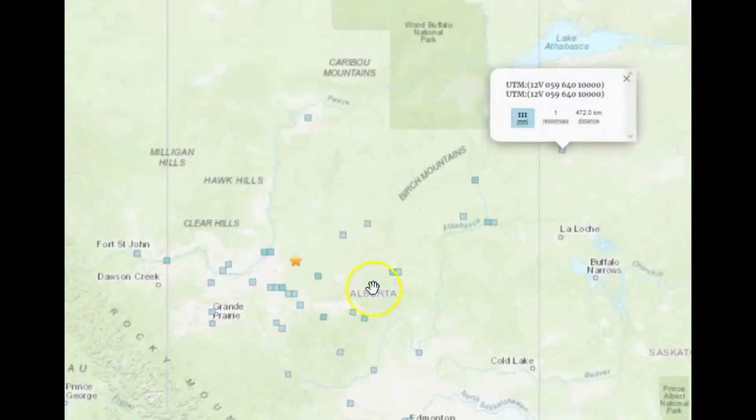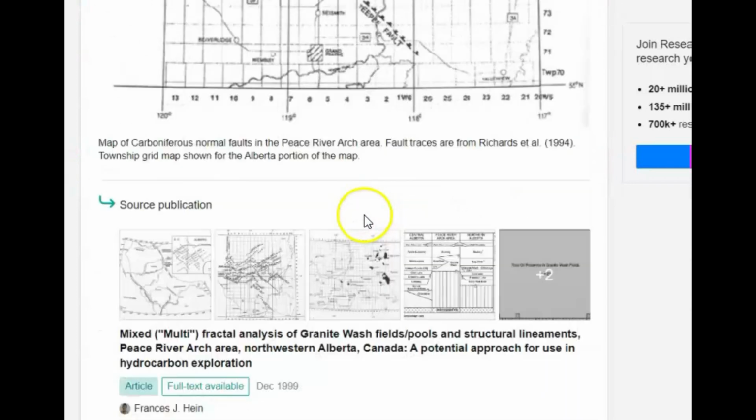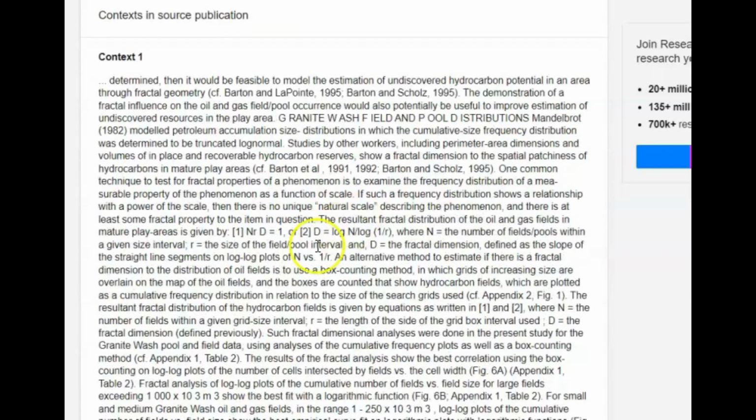Let me show you the moment tensor ball. We got a thrust earthquake, and then I found this paper. Let me show you. It shows all the known faults in that area. Oh yeah, let's frack in an area that is riddled with earthquake faults. And we'll come down, and it talks about the hydrocarbon potential in the area.